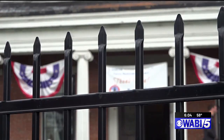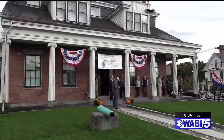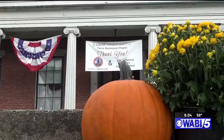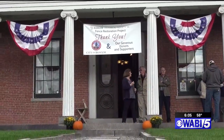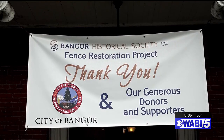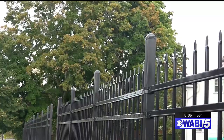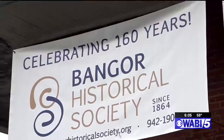106 years ago, local legend says the original fence was melted down for metal to support World War I war efforts. The new fence, which cost $80,000, was mostly supported by the city of Bangor, providing a $60,000 grant. The rest was raised through donations. Celebrating the Historical Society's 160th birthday, they say the restoration was not only necessary, it also improves Bangor's cultural tourism.